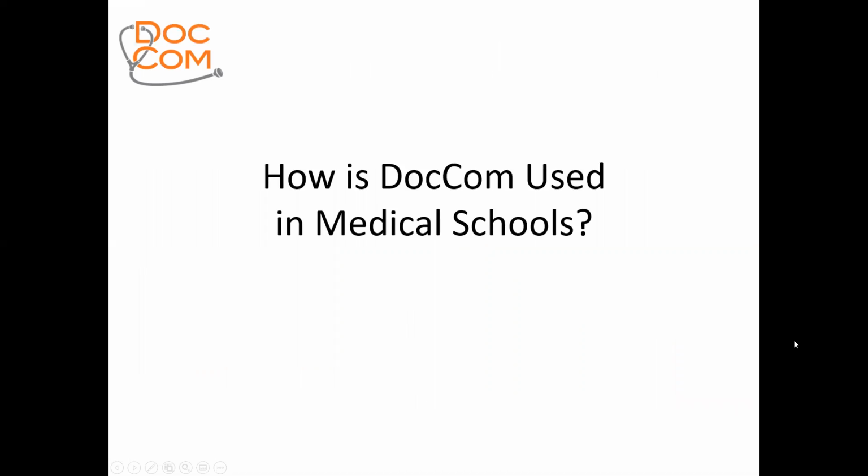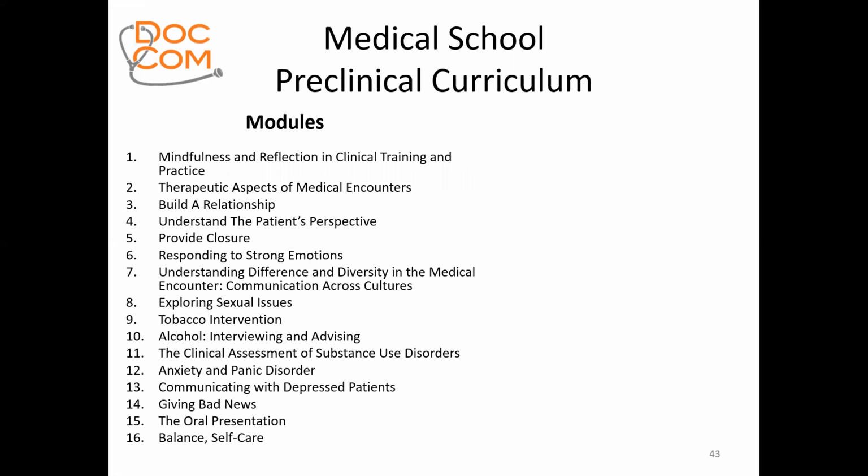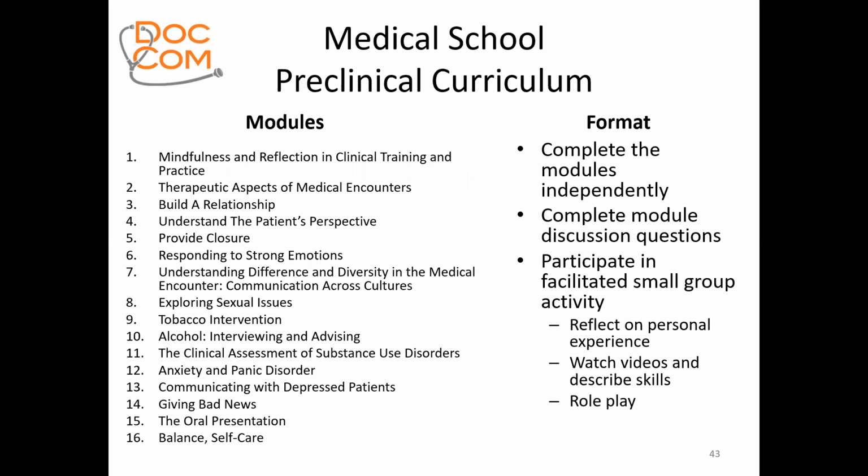So now let's move into how medical schools are using DocCom. In the preclinical curriculum, one school uses 16 modules. The students complete the modules totally independently, and they complete the discussion questions as well. Then they participate in facilitated small group activity where they reflect on their personal experience. They watch videos and describe the skills, and they role play. Before COVID, these were in person, and now they're through Zoom, and the classes can be further divided into breakout rooms if the instructor wants to have a really small group.